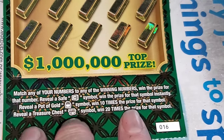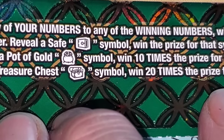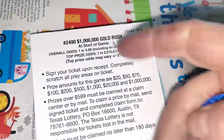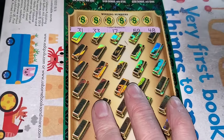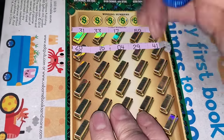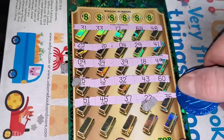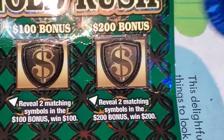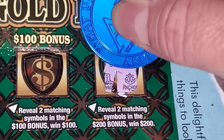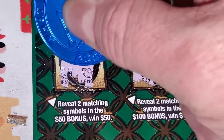12, 13, 14, 15, 16. All right, we're looking for a safe to win. Pot of gold for 10x. Treasure chest for 20x. And a 3.98. Let's look for those symbols first, then we'll go to the bonus. I've only found the safe, never found the pot of gold or a treasure chest. Nope. 200. Two matching symbols. Anchor boot. Dice sun. And the lemon horseshoe.